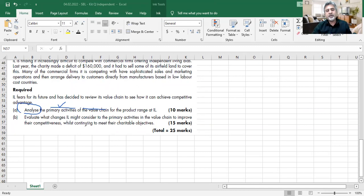So don't talk about support, because they are asking you to make an analysis of the primary activities of Porter's value chain. And part B is evaluate what changes it might consider to the primary activities in the value chain to improve the competitiveness while continuing to meet their charitable objectives. So this is where the role of charity comes in. Both of the parts are academic, but they are related to the scenario. Both are talking about primary activities. In part A, you will analyze the primary activities and probably some weaknesses. And part B would be about how you can improve those primary activities.